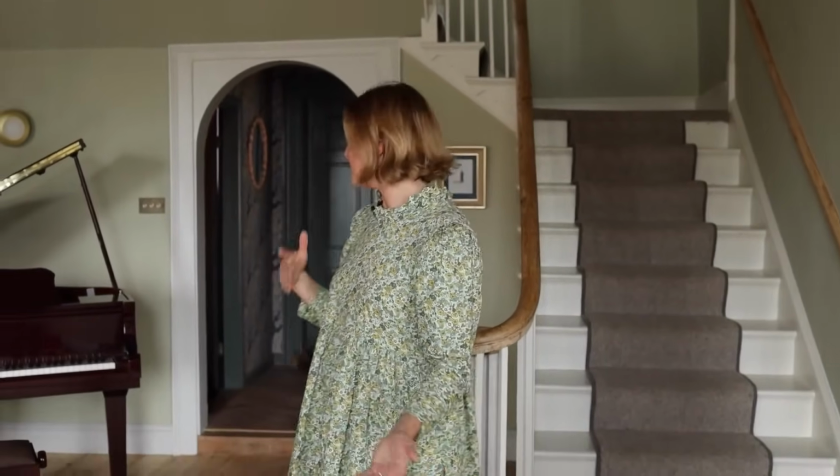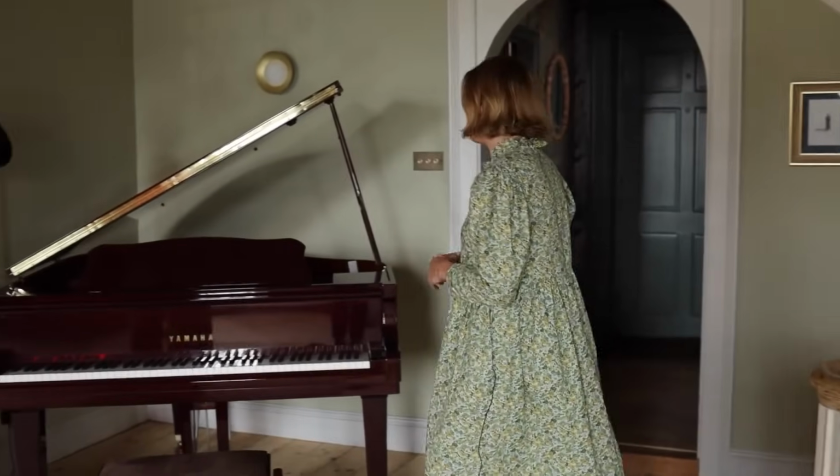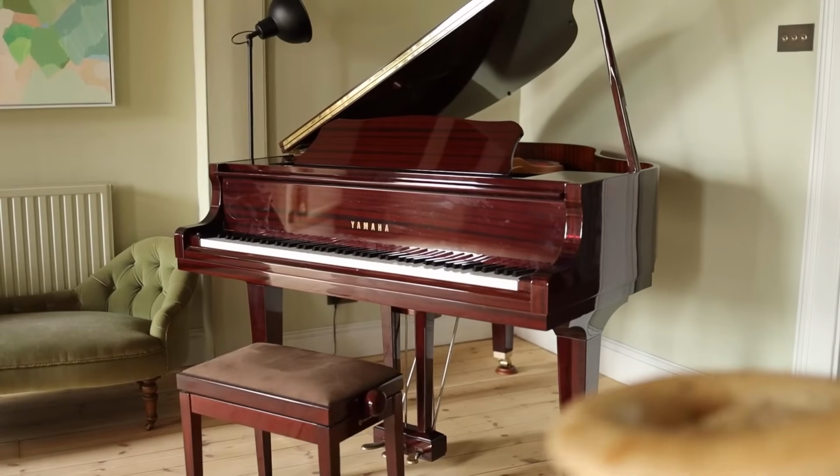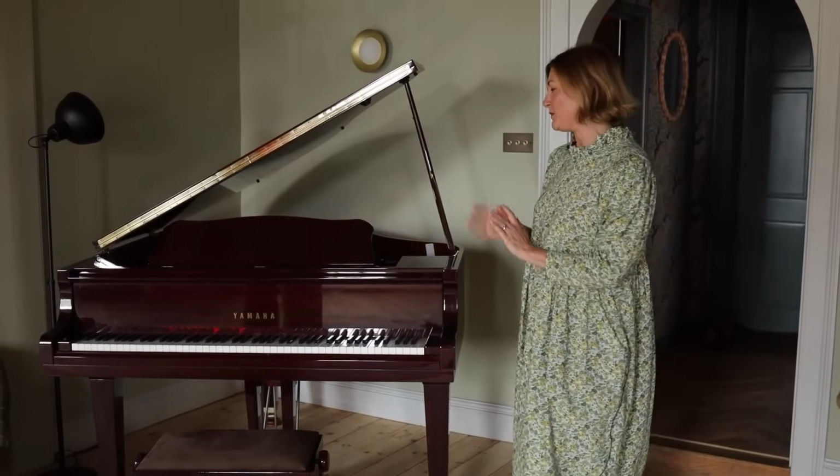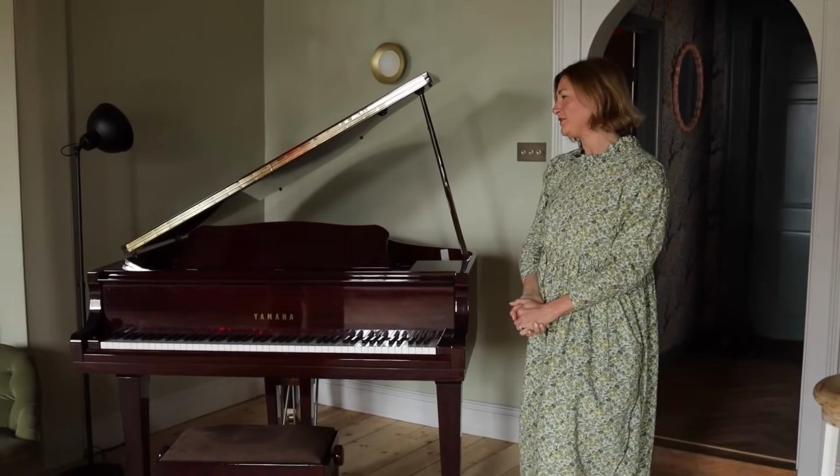And more recently, because there's so much space in here, we've got room for a grand piano, which my husband got. He's actually a musician, so he plays this quite a lot. And we play it quite a lot at Christmas, which is fun as well.